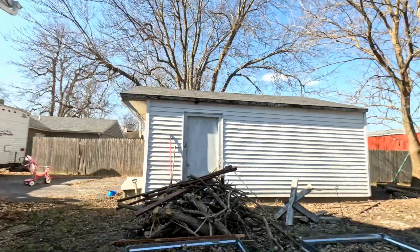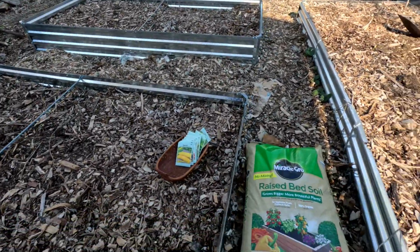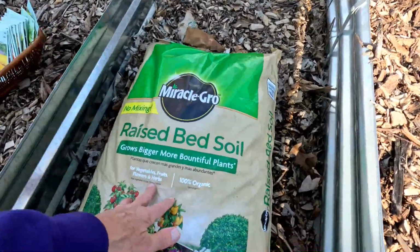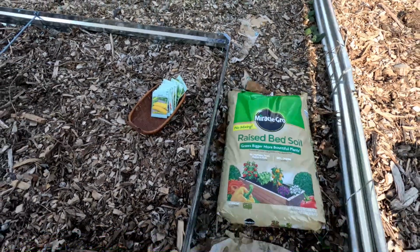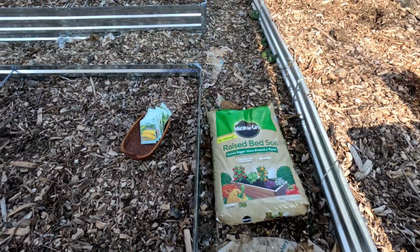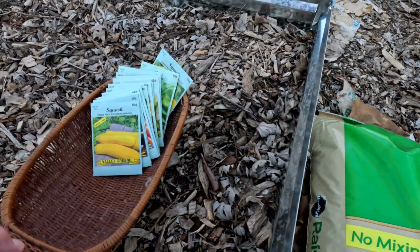Hello gardening friends, today is February 20th, and I'm going to go through some of the seeds I have. Here are my raised beds out here, and so far I've gotten one bag of this raised bed soil, and I'm going to get probably 3 more, just getting them one at a time so we can buy them.